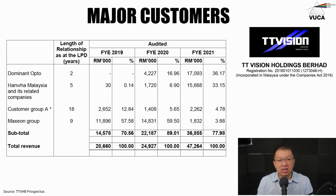And also the customer concentration risk isn't as dominant as that of a pure play manufacturer like an EMS. So looking at the profile of the major customers, Dominant Opto, in case you guys didn't know, is a main subsidiary of another listed company called DNO Technologies Malaysia, and they're one of the market leaders for automotive LED manufacturing. So this is where TT Vision supplies to the niche of LED inspection equipment. And the next customer in line, Hanwha, a Korean company manufacturing solar cells, and this is where TT Vision supplies the solar cell inspection equipment.